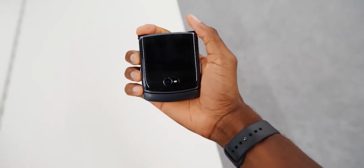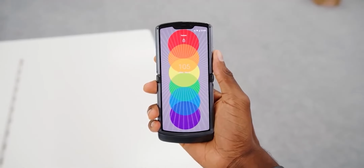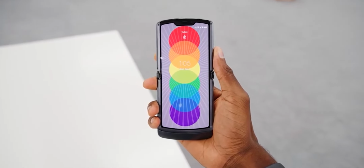Our next device is nostalgic. Definitely this is a nostalgic device, and this one is the Motorola RAZR 5G 2020. Yeah, Motorola RAZR is now on 5G, and this has a much more convenient external display, which is much more useful. This will give much more useful information.